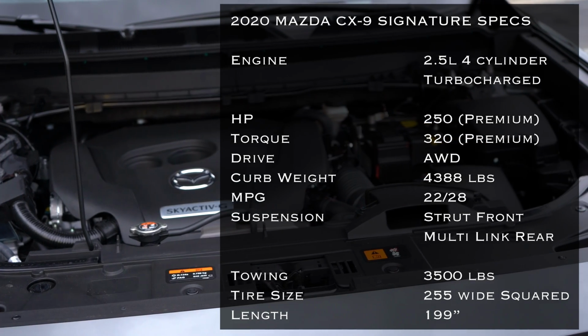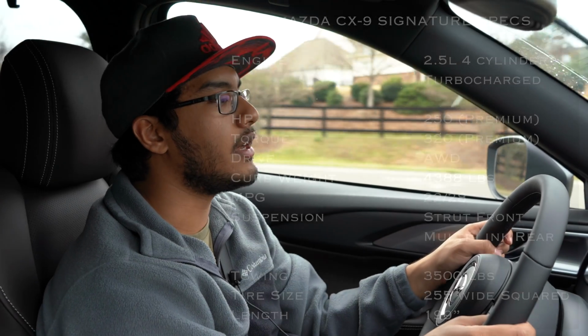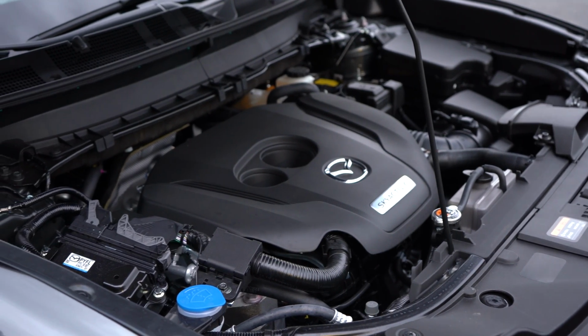If you use the regular fuel, which I don't suggest you doing, you'll get about 227 horsepower and 310 pound-feet of torque. The reason why I don't suggest the regular fuel is not because of the power deficiency, but more so because of the longevity of this vehicle. It is a turbocharged motor. These things like premium fuel, so something to note there.